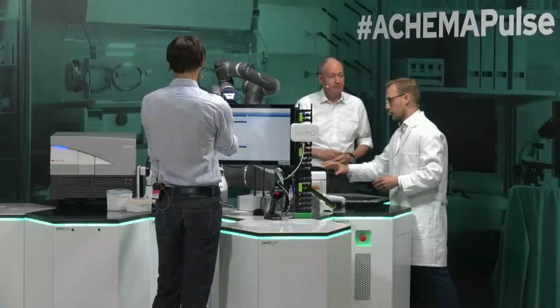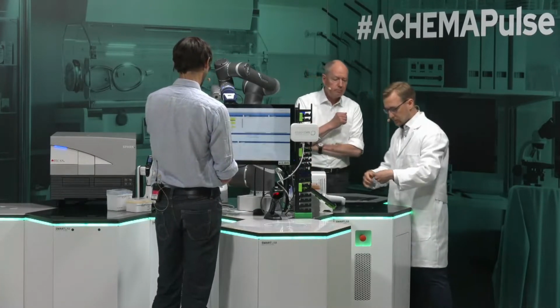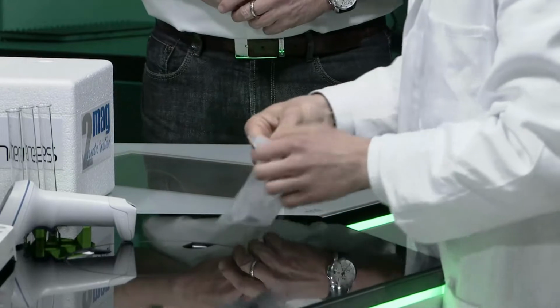As always, the first step is to take the first sample out of the transport container. Then unpack it.